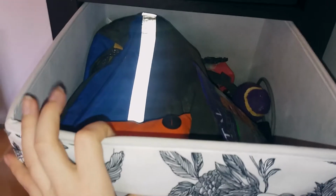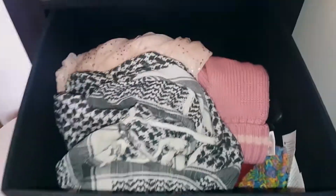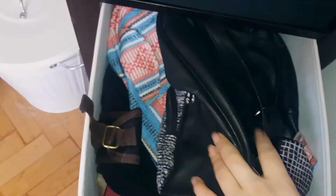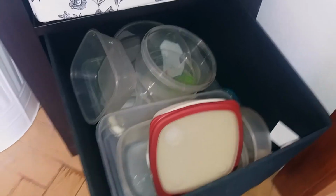So then we have this shelf with more baskets. So these all have different things in it. This is all just like travel stuff. In here, this is all a bin of Athena things. This one is our scarves and hats and mitts. This one is like purses and our backpacks and all of that kind of stuff. Down here is all of our Tupperware because we could not find a spot in the kitchen.